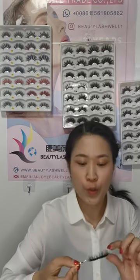This is natural long. The natural long length is mainly about 18 to 20 millimeters. And let me try one for you. This one is very fluffy and soft. It can be used for 25 times. And this one is 25 millimeter. Let me try one for you.